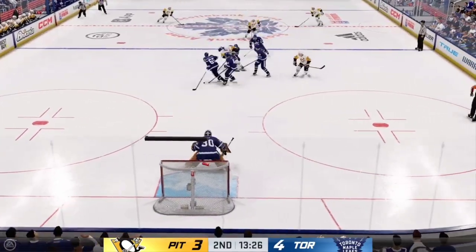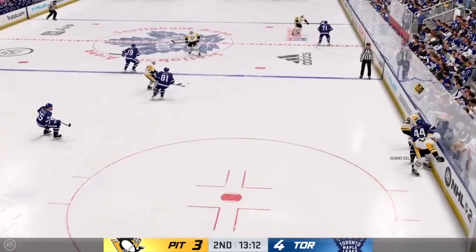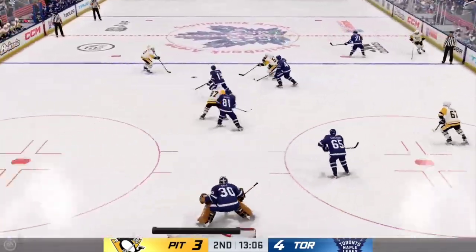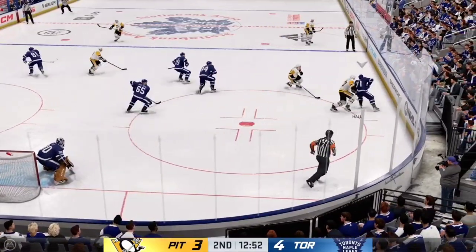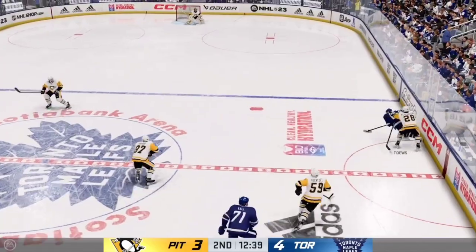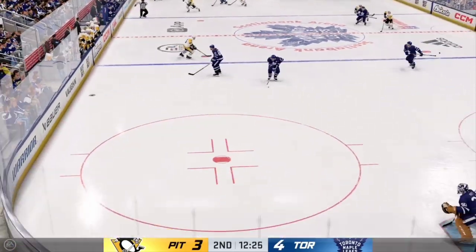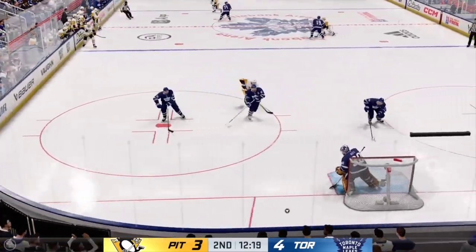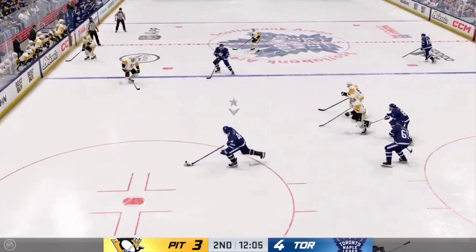Through the neutral zone and into the offensive end. Toronto's got it in their own zone. The Penguins scoop it up along the boards. Here's a short pass to Crosby. And that's broken up. Poked away in the neutral zone by Pettersson. The Penguins take possession here in the open ice. Oh, they couldn't connect on the play. The Leafs get a hold of the puck along the boards.